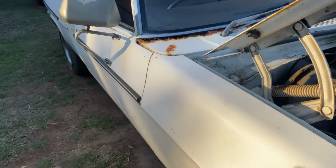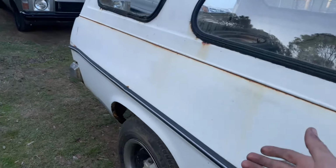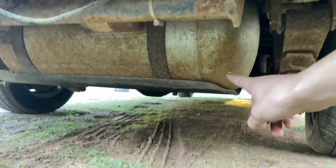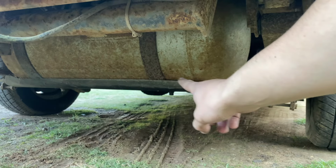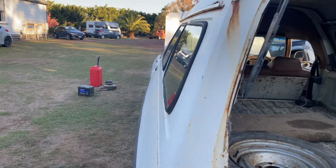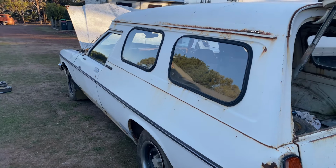Now, the first job I want to do on this panel van is I want to get rid of this LPG system down here. Now, I'm not ever going to run LPG on this car. I'm just going to stick to just normal unleaded.